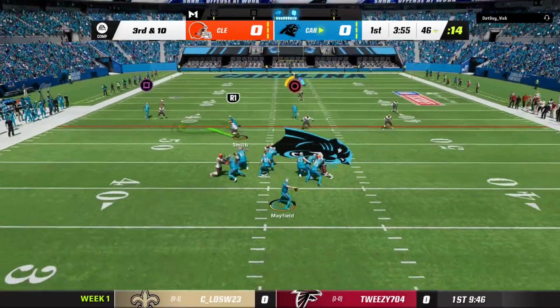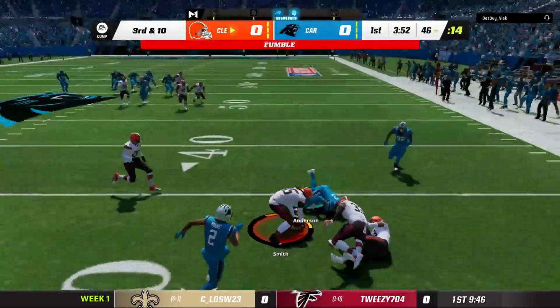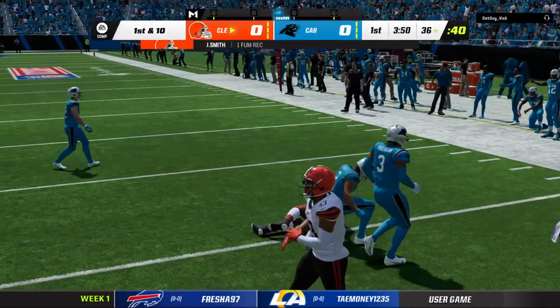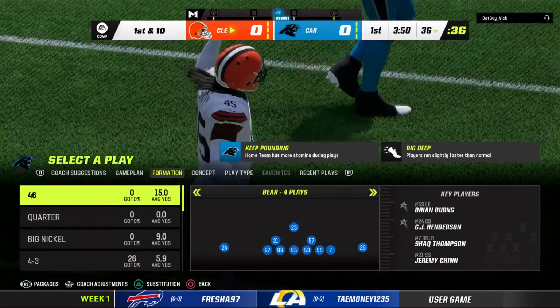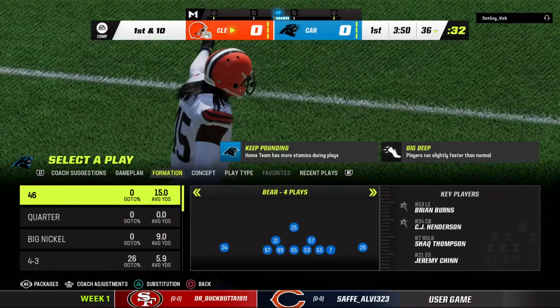Mayfield off the play fake. Got his, and now look at this. Big gain, but a fumble. And this is picked up by the Browns. And they take possession of the football and have it at the 36-yard line. And I guess we're back to square one. A rocky start here. A turnover followed by a turnover.